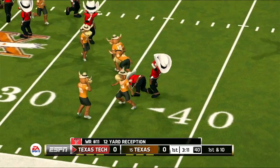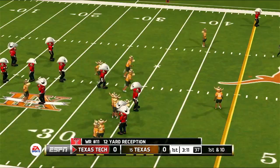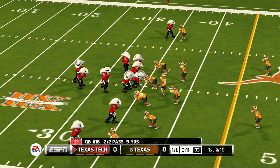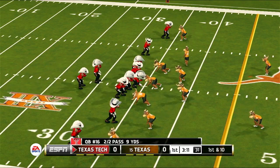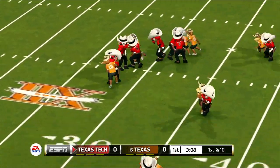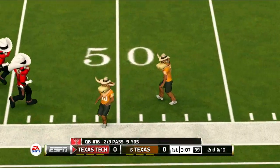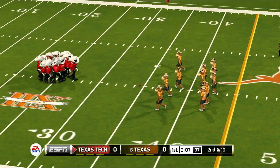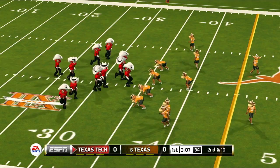They'll bring him down right around the 34. All right, D. And he throws it away. So it's 2nd and 10. Ball on the 34-yard line.